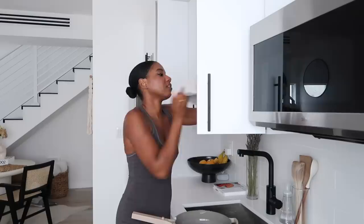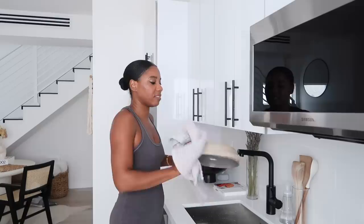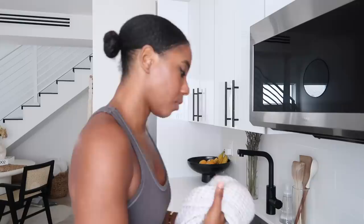My stove is an electric stove. I actually prefer gas. I don't know why. I've been living in New York too long, and in New York, most of the stoves are gas, and I feel like actual flames cook food better than electric, but I guess you can control it better with electric. And it looks more aesthetically pleasing with the electric stove tops as well. Alrighty, let's cook.